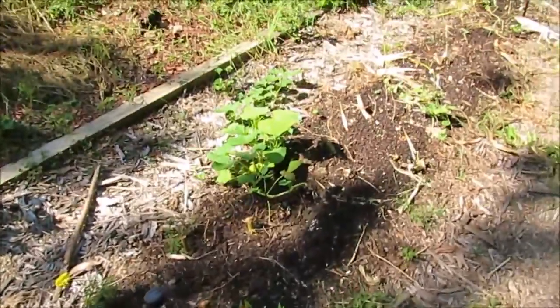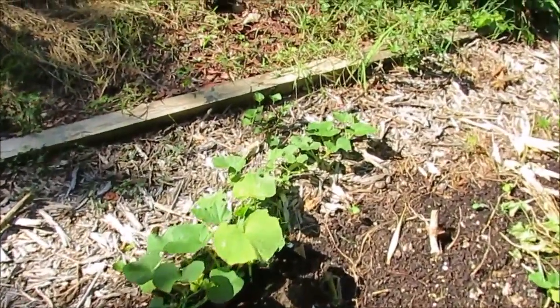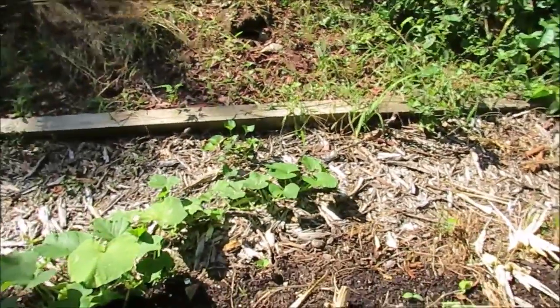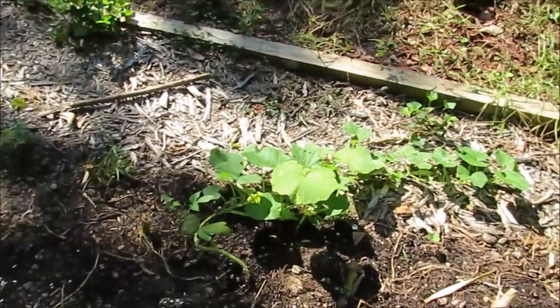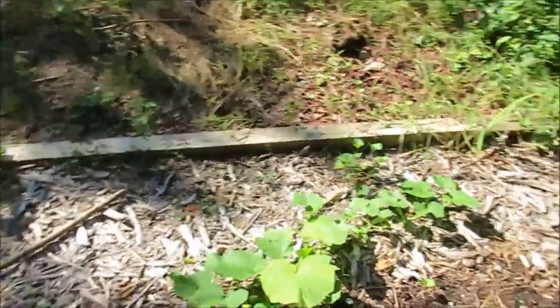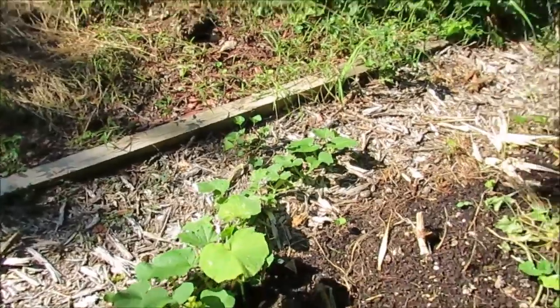But a couple of the butternut squash plants are doing okay. I got this one here, which is doing the best out of the 8 that I planted here. And then there's this little tiny one here. So, I'm hoping that now that there's less competition for light, this guy will be doing better and I'll be able to get a couple more squash from here.